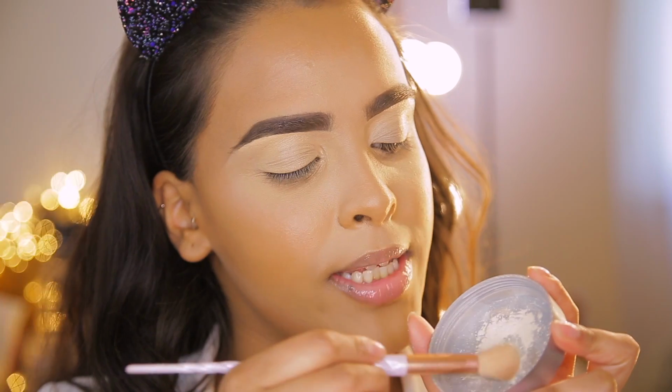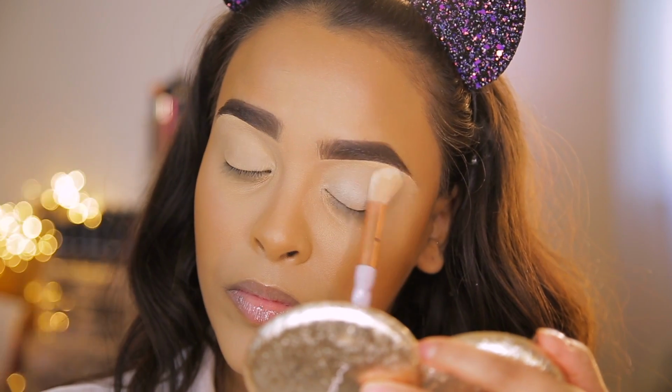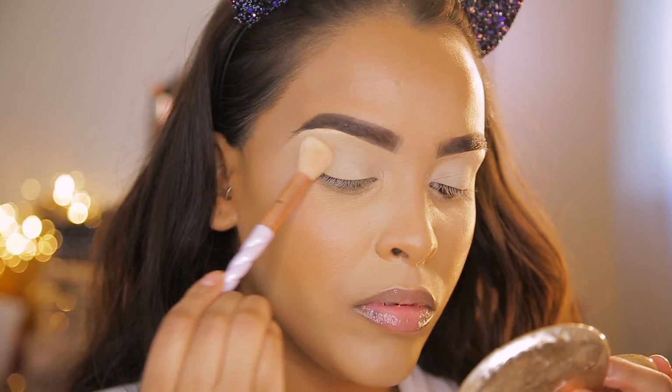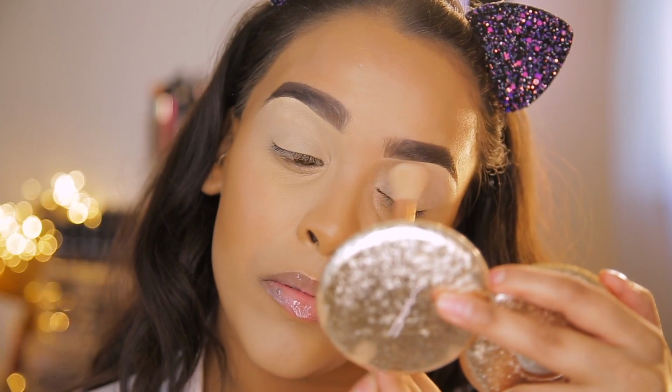Okay, so now I'm going to quickly take some powder. This is just some loose powder. It doesn't matter what powder it is. I like to use a translucent or transparent one just because you want to set that concealer in place. We're going to set it with a fluffy brush just to prime the eyelids before we put any eyeshadow down.